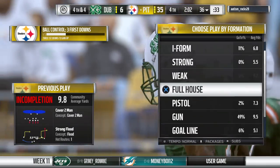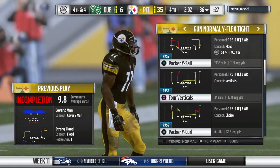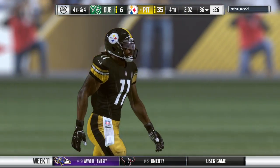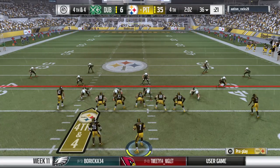I'm not sure we could spot any tendency here on this 3rd down. They could have run it or passed it. Either one was available. They chose to try and get it through the air, but they were unsuccessful. And with things looking pretty good on the scoreboard, they're going to keep the offense out there and go for it here on 4th.